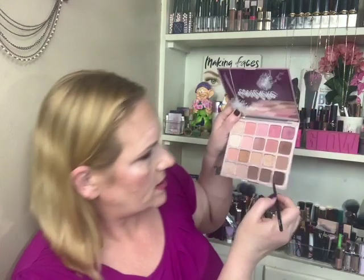Now we're going to go into Euphoric, which is this last shade right here. It's a dark brown, and we're just going to line. And this palette does go from pretty light to pretty dark. And that's including mattes and metallics. There's some dark metallics in here too, just as much as there's really light ones. So I do think that this could work for a wide range of skin tones.